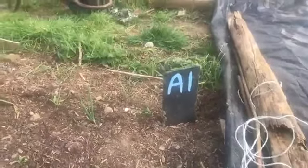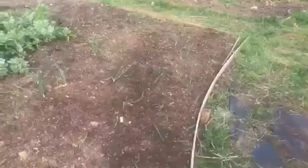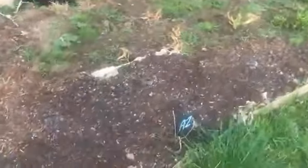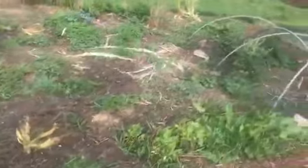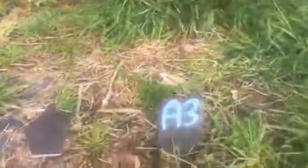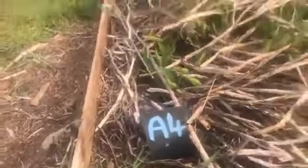This is Air 1, A1 for Air 1, and then they go round this way, and we get to A2, A3, and A4, and so on, like a clock all the way round.